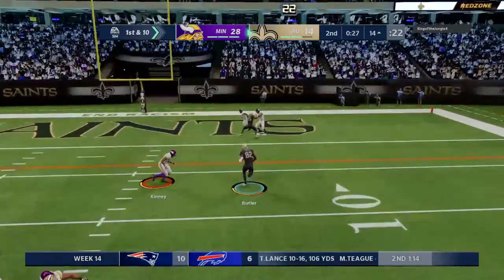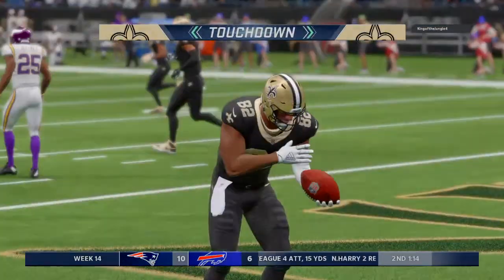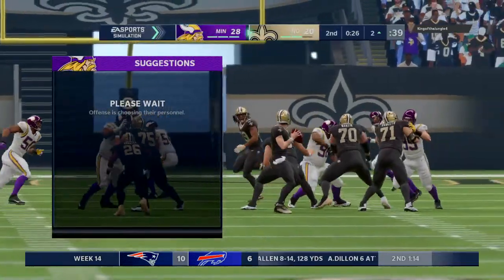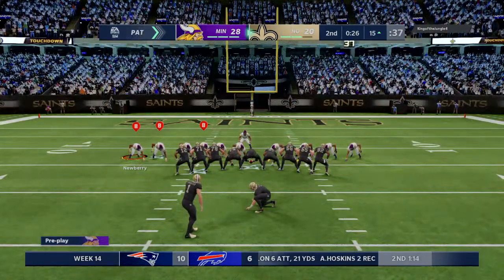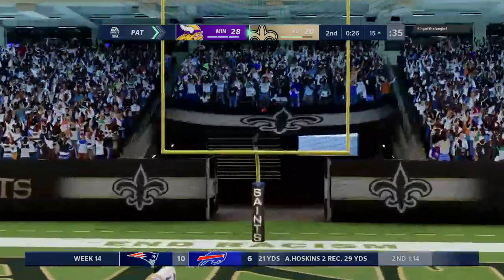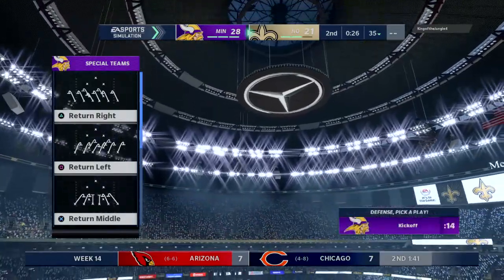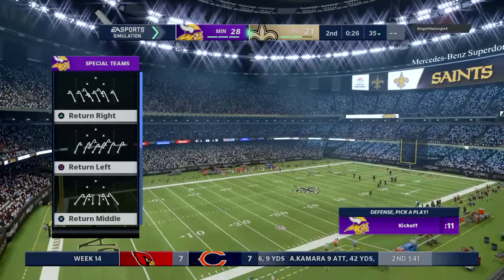Inside the red zone here. They'll look to throw. And he is into the end zone. Touchdown, New Orleans. Hakeem Butler, his first touchdown on the year. And the Saints are back within a score. He's got it, and they're back within a touchdown at 28-21. Vikings 28, Saints 21.